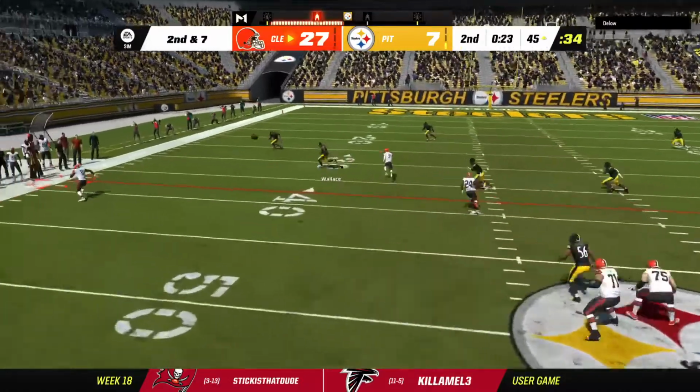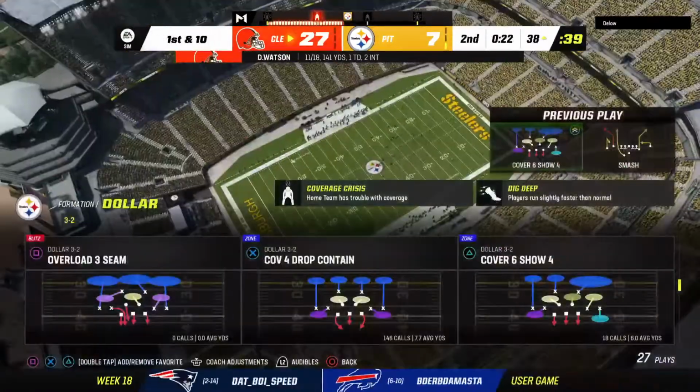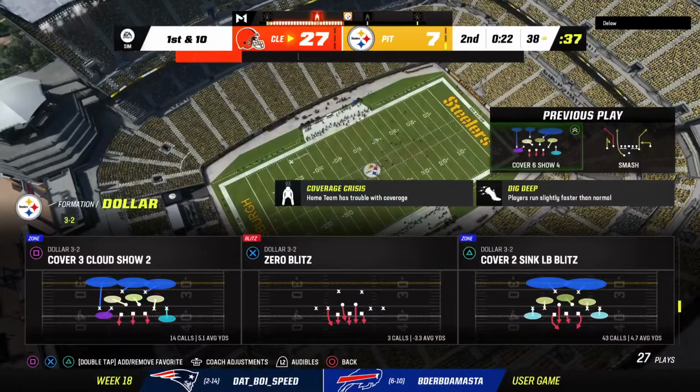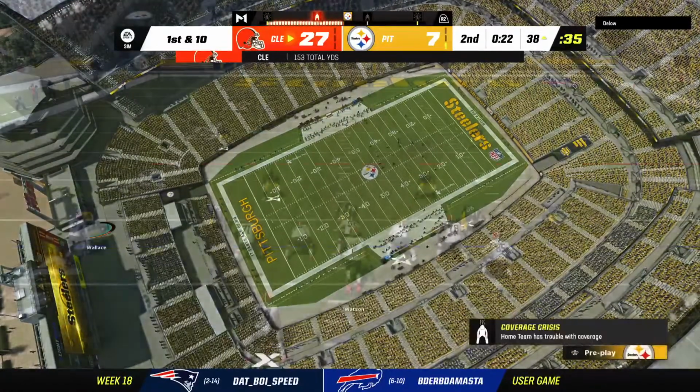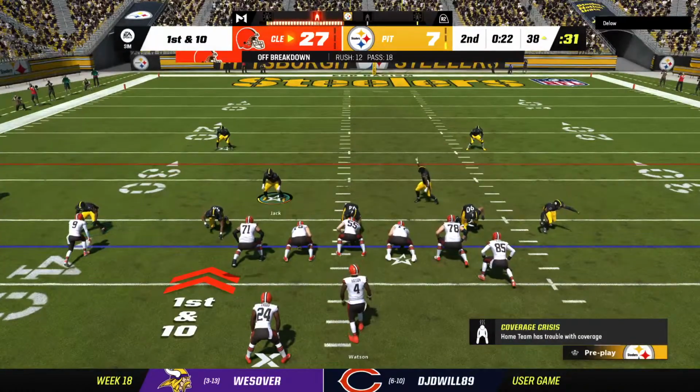Throwing again on 2nd down. Watson toward the sideline, and he will have the first down as he was able to keep the feet in bounds. So here's a 1st and 10 at the 38.